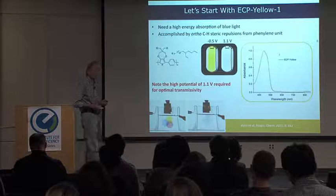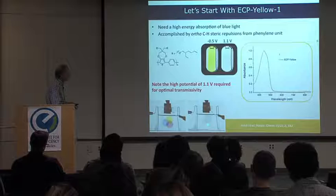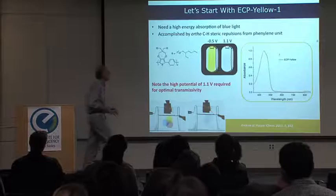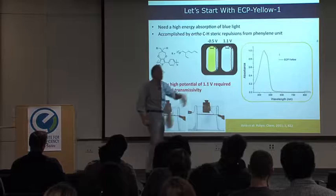When we compare the ability for that yellow polymer to become transmissive relative to, say, our cyan and magenta polymers, you can see that there is remnant color in that yellow polymer. And that's because what you're trying to do is take this absorption in the neutral form and move it out here in the oxidized form. So you need to push it all the way out into the near IR.